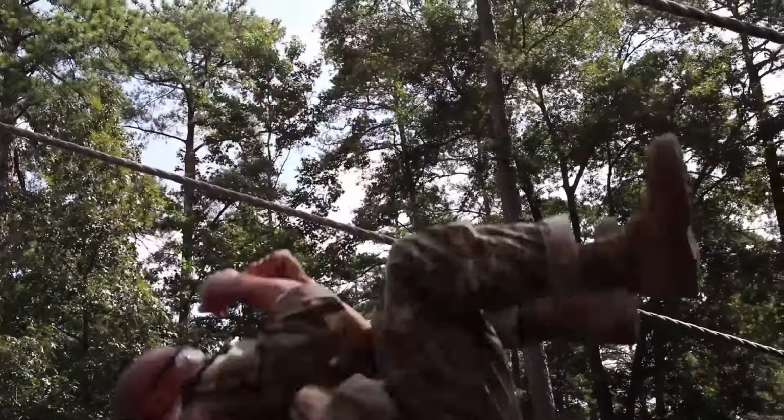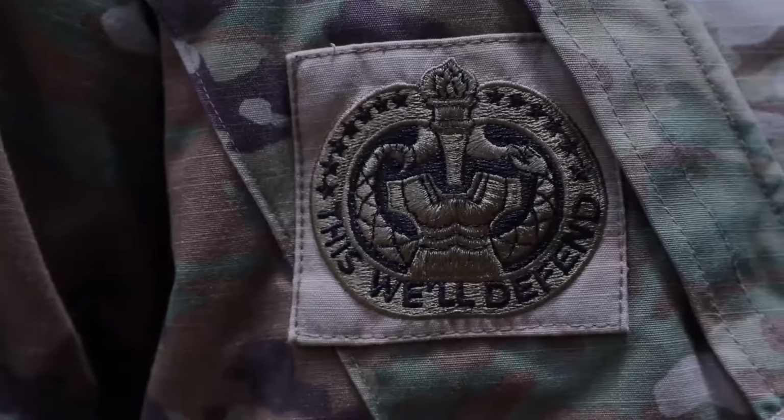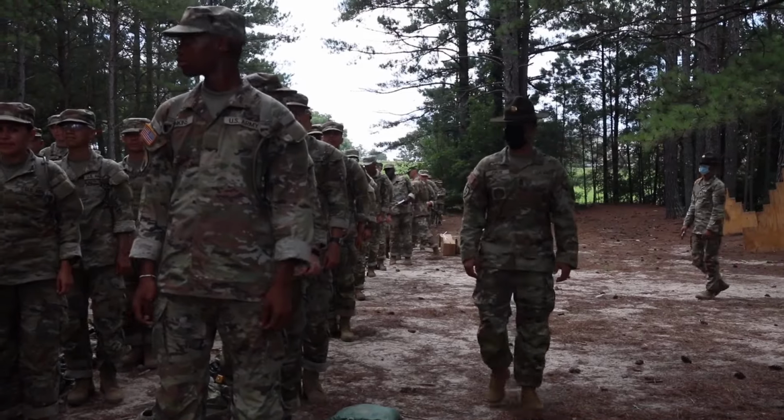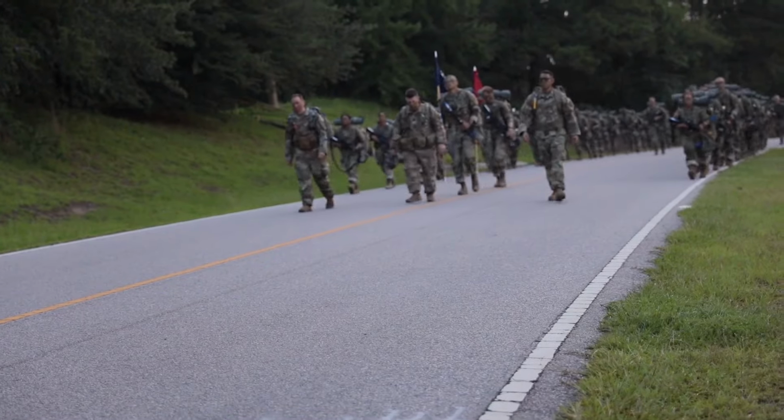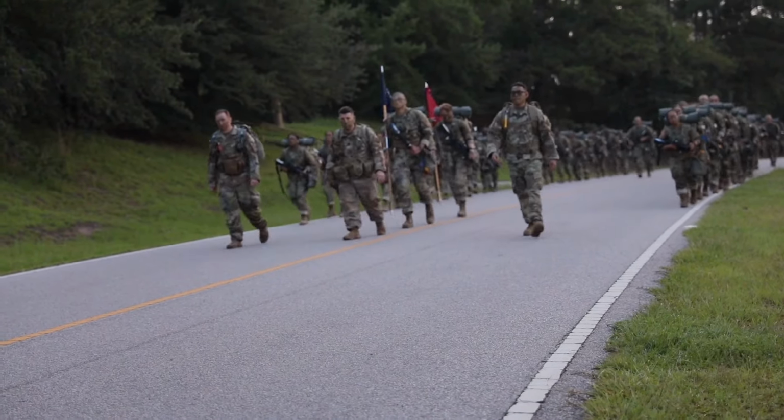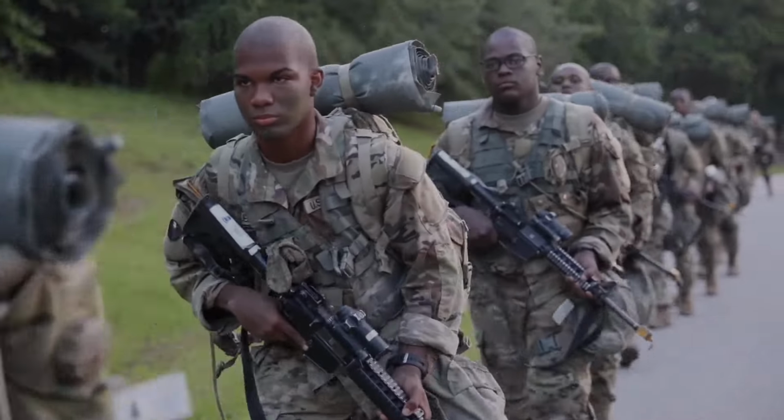One of the main goals drill instructors are trying to accomplish in training is to get your unit to operate as one. One team, one fight. If you were going through infantry school alone, the chances of you passing would decrease tremendously, so I cannot emphasize enough how important being a team player is.